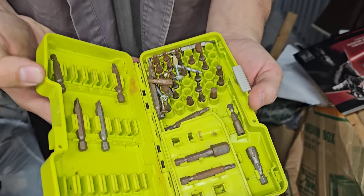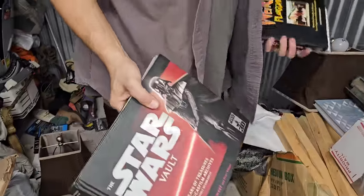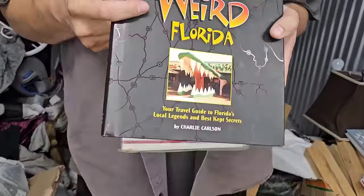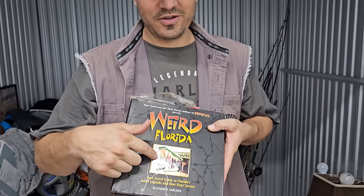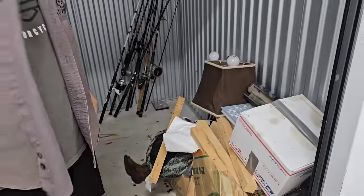Come on, what's in here? Yeah, okay. Got plenty of those at home. Star Wars. Weird Florida. This book had to, even though that's the cover of Gatorland on it, this book had to be written about Otter Creek. Had to have been.